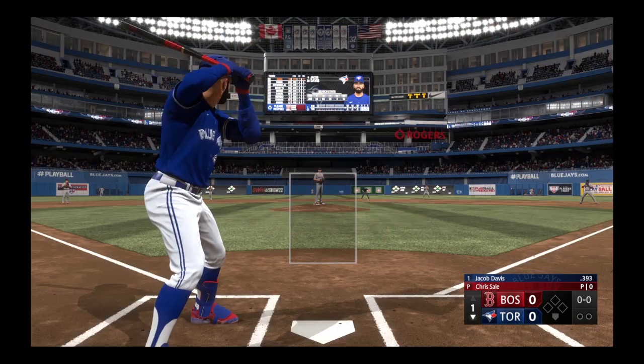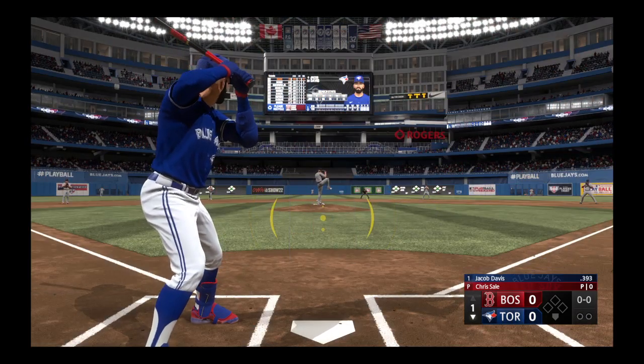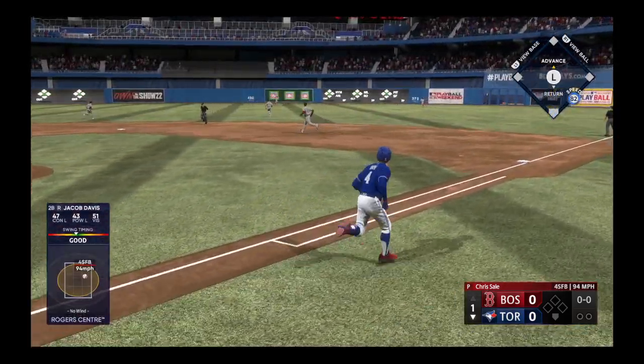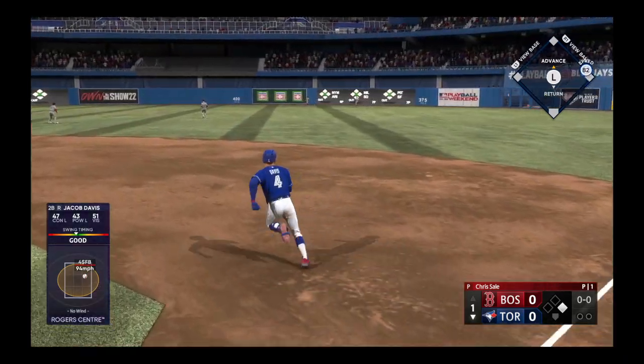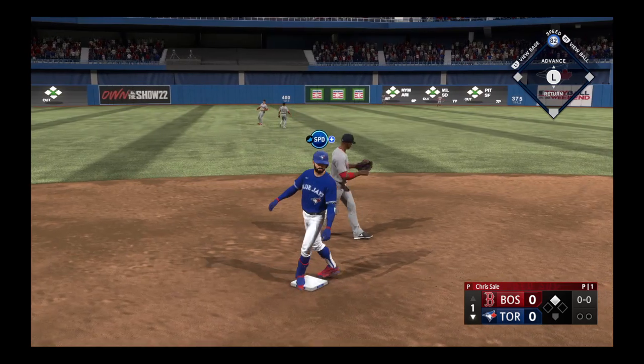Bottom of the first. And now for the Jays, Jacob Davis. The big lefty turns, kicks, deals. Now fly ball to right center. In one, hops off the wall. Should be extra bases. Oh, the throw is wild.